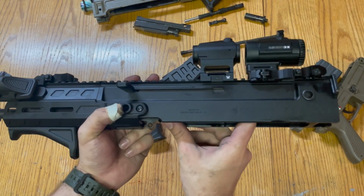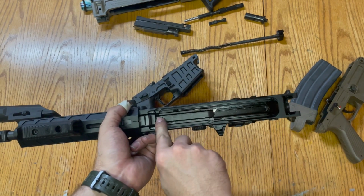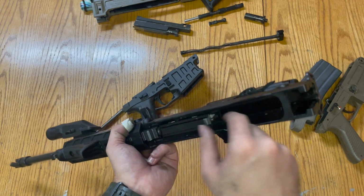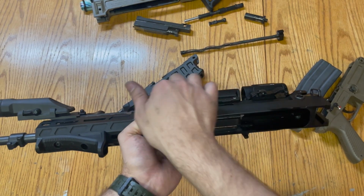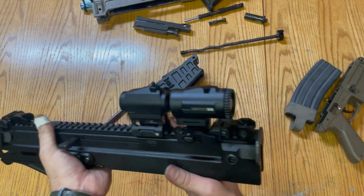So here's a demonstration. Right now, the charging handle is in the fully forward position. I can move the bolt back, and the charging handle is not going to move with it. However, if I snap it back just a little bit, then if I move the bolt, the charging handle is going to move with it. Now it's snapped forward, so now the bolt is going to travel all on its own.